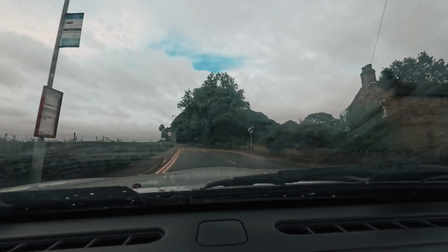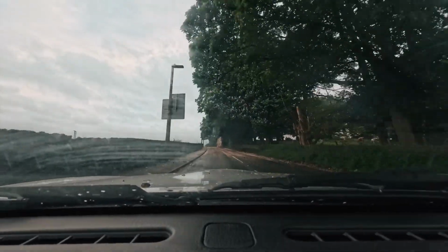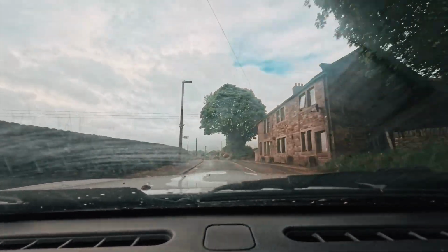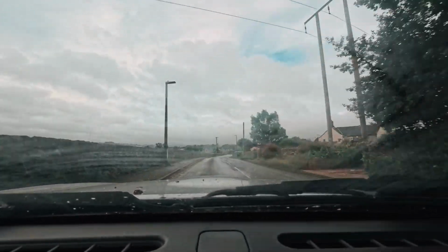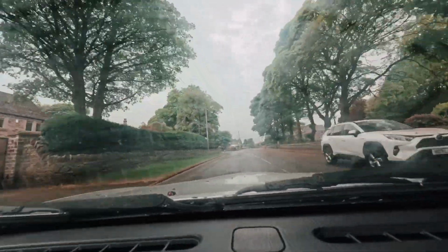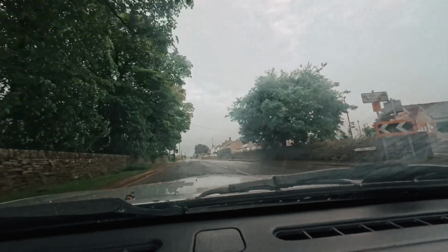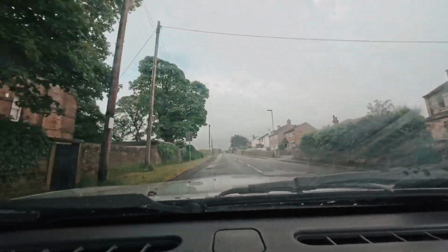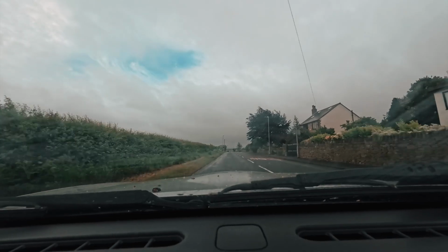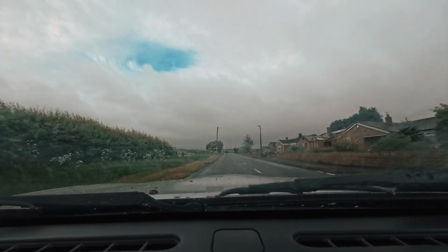There you go. Now staying on this road until we meet the Huddersfield Penistone Road. So we're now travelling up through Upper Denby. So we're just following this road round to the left. Still in the 30 zone, so being careful. We can now see the windmills in front of us, so we know we're on the right road.